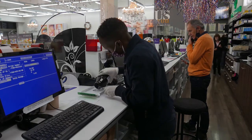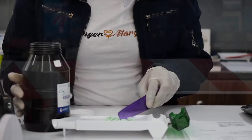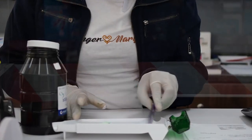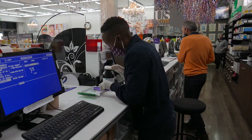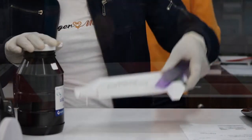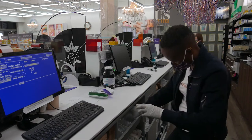My main aspiration is to become a pharmacist. So with this career path, my dreams can be potentially achieved. I'm seeing myself in the next 3 or 4 years being a proper pharmacist, because now I'm a technician. So this career path is taking me there. It's like a ladder. It's taking me up to the top.